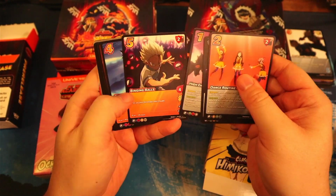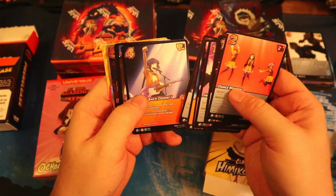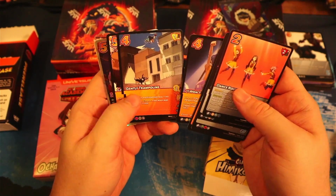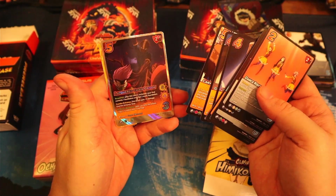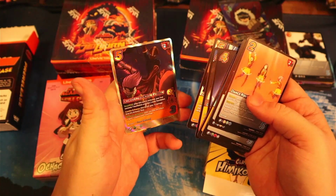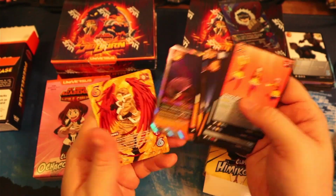Okay, let's see what we're gonna get next. Let's see some foils back there. I won't back down. All right, Lacquer Chain Prison. There we go. Got another ultra rare. Two ultra rares in one.